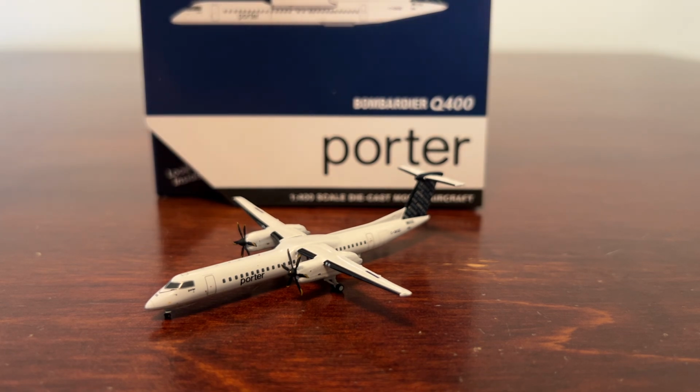Probably mid 2000s when that Porter Dash-8 came out, and it was back when they kind of had that older mold. The tail stuck up a lot higher with Gemini. They fixed it. It sits a lot lower, how a real Q400 does sit. But it's just one of those planes I've wanted for so long, just hoping Gemini would recreate it.